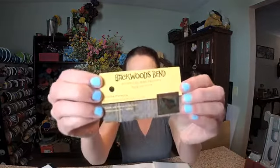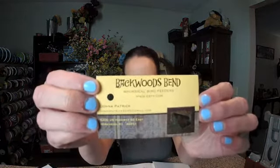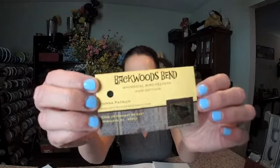I wanted to show you something first from a fellow crafter that I met at a local craft fair that I just did. Her name is Donna Patrick, and she is from Backwoods Bend Whimsical Bird Feeders. I'm going to put this up to see maybe you all can see it. She's from Moorhead, Kentucky, which is just right down the road from me. She makes bird feeders, and she also makes hummingbird feeders. And I want to show you what I bought from her.